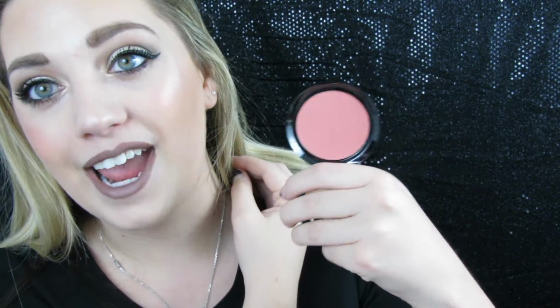So the other thing from Lorac I picked up was this blush, and this is their Color Source Buildable Blushes. This one I got is in the color Technicolor, and it's a really pretty blush shade. This is the shade that I'm wearing today.